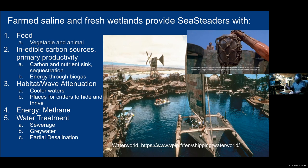Let's see, habitat. So you've got places for critters to hide and thrive, that's your food source or something else's food source. It isn't just about us and our direct needs. You've got to think about the bigger picture. Obviously we're not going around eating the worms at the farm. Well, without the worms, the farm itself could very well collapse, or at the very least, a farm's productivity is going to drop way down.